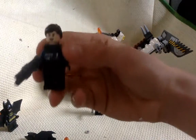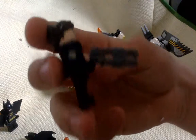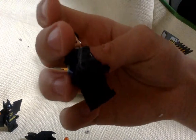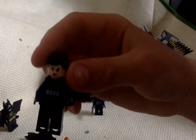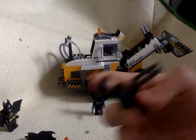We have the female officer, which is cool because I get these vest pieces. Printing on the arms, none on the legs. Back of a GCPD. And she has two faces, I think. Yeah, one happy, one angry. Isn't it appropriate to have two faces in the two-faced double demolition? But she has this cool hairpiece. I don't think I have.